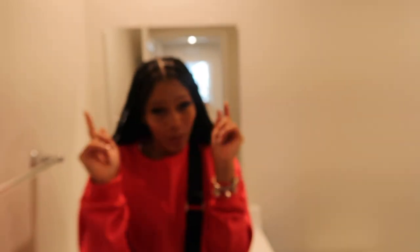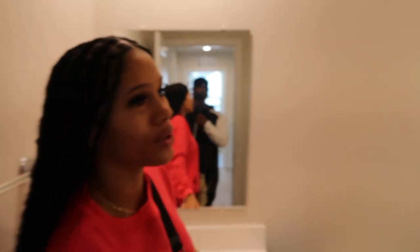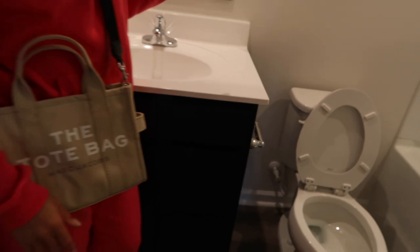Then this is our next bathroom, our guest bathroom. This is where all y'all gonna be at. So we have sink, toilet, shower, basic. But we have the same cabinets upstairs that we have downstairs.